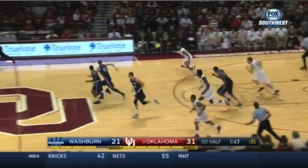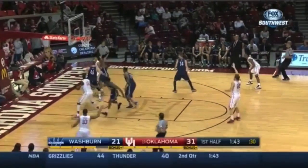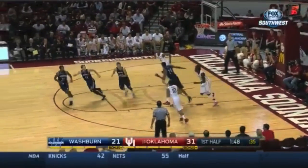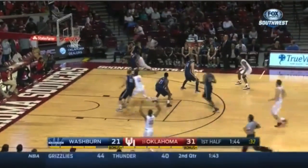Now, this is something I like because Frank's such a good shooter. You see him rip through here and get to the basket. Now, he doesn't convert, but it's a really good opportunity that he gets, and it's one that he'll get a lot because of his ability to shoot the basketball. Guys will crowd him.